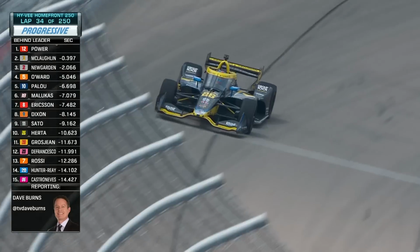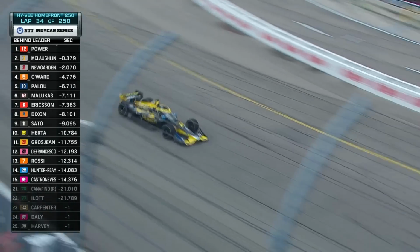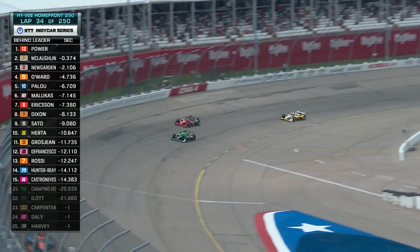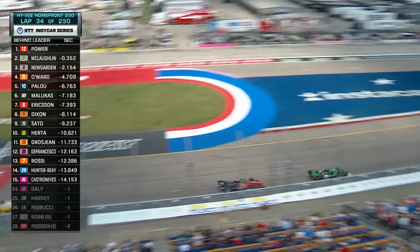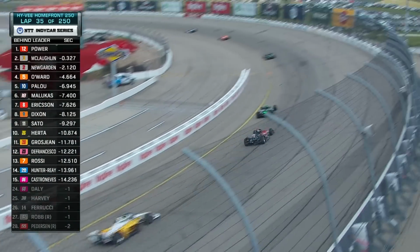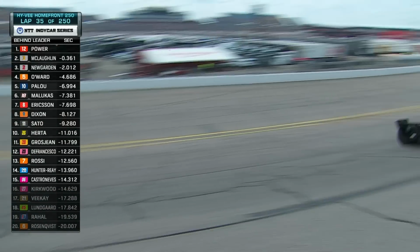Colton is one of 4 drivers, Dave, coming off a season-best result on the streets of Toronto, Ontario, Canada. So the young Californian would like that to vault him with momentum forward to another one today. It'll be hard work, but we'll see how we go. Long way to go.